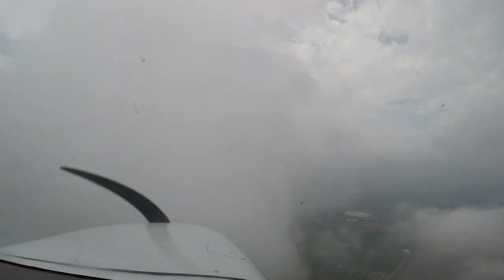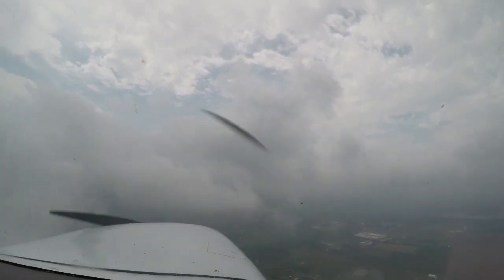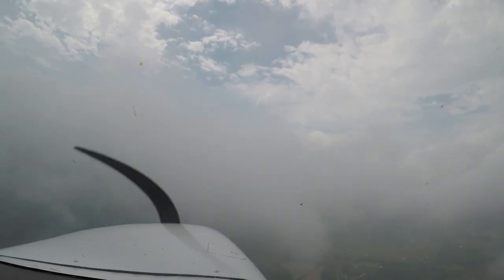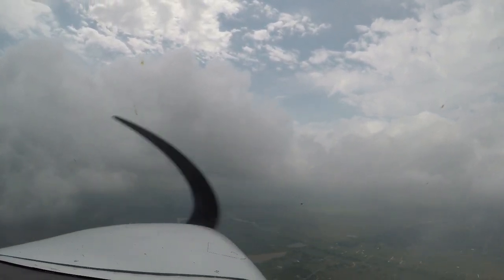Alright, do you need to go ahead and put this as the approach course? Yep. There's 2000. You don't have to, but yeah, it's a good idea. Alright, there's a needle. Alright. So turn to your heading of 175. And we'll just maintain 2000 until we get closer to Freep. No sense of going lower.